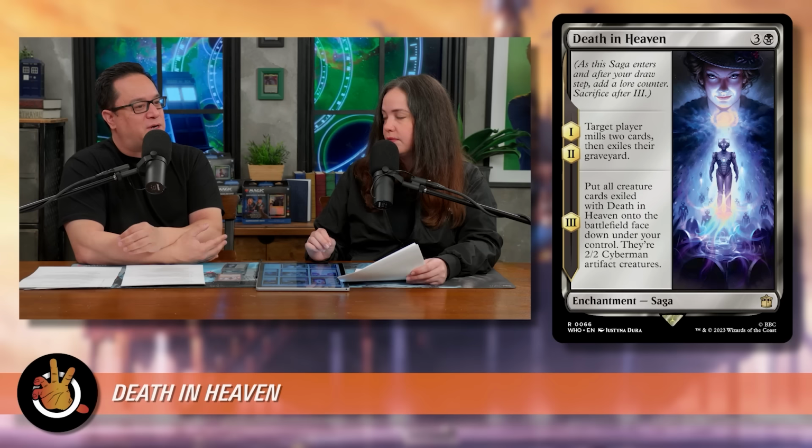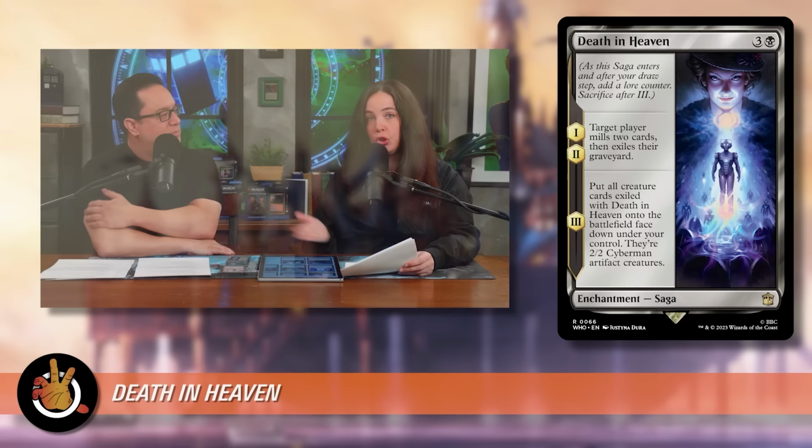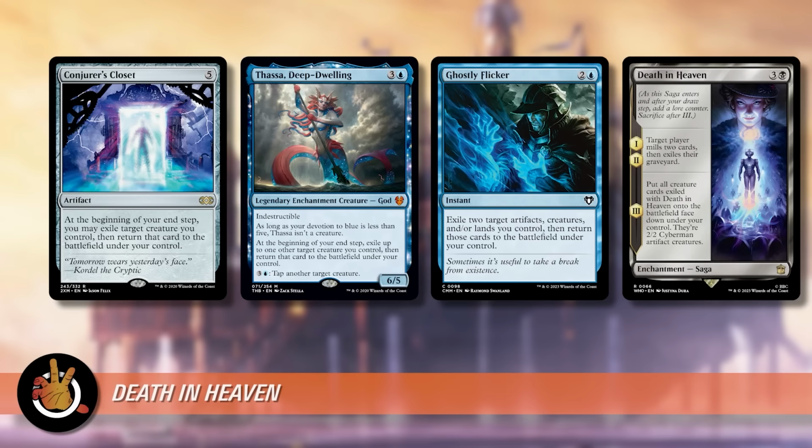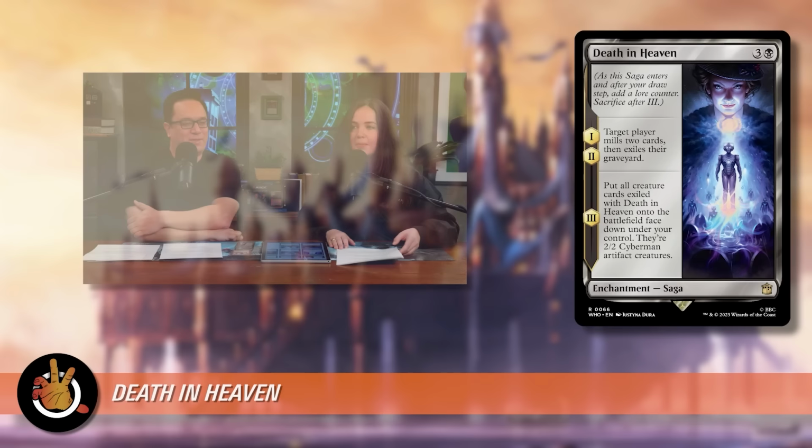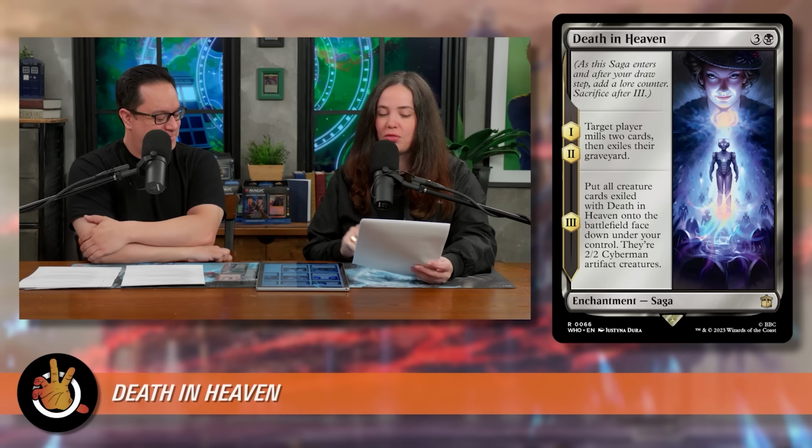Yeah. Definitely if you're a blink deck and you're looking at this card, you want stuff that returns it to your control. Yep. Conjurer's Closet, Thassa's Deep Dwelling, Ghostly Flicker will all return it to you. Eerie Interludes and most spells that blink a lot are going to go back to their owners, and you're just going to reanimate a bunch of creatures. Yeah, so don't do Sword of Hearth and Home. Sword of Hearth and Home, I think, comes back under the owner's control. I learned that the hard way by stealing things and people getting them back. Yeah, you've got to be careful with how you blink these.